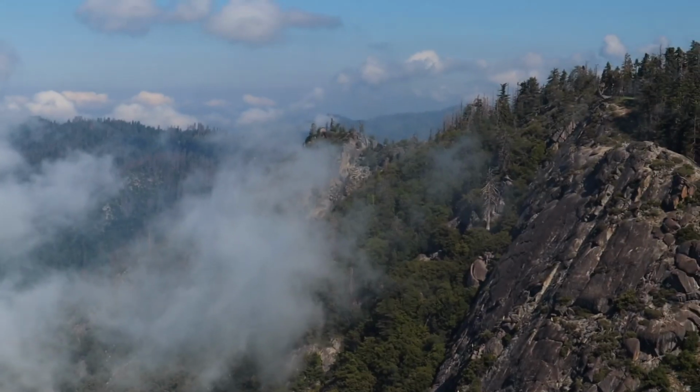What do you think, Queen Bee? This is really cool. Yeah. The clouds make it extra special. It's a great view on a clear day, but it's so much more mysterious and awesome when you see the clouds come in and push up the rock face into the trees. It's crazy cool.